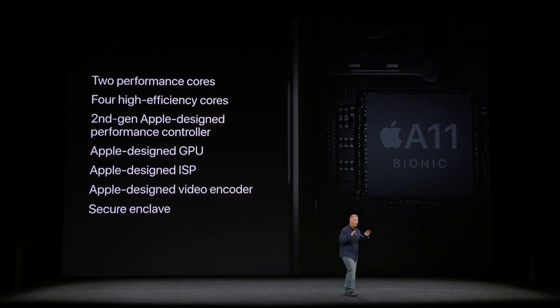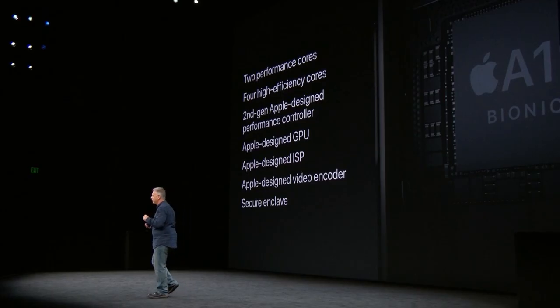our new second-generation performance controller that uses all 6 cores at once, our first Apple-designed graphics processing unit, the brand-new ISP that improves autofocus, the video encoder that does real-time motion analysis while you're shooting video, the neural engine, and of course, the secure enclave to protect our Face ID data.